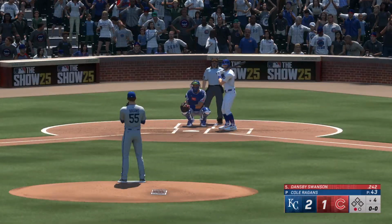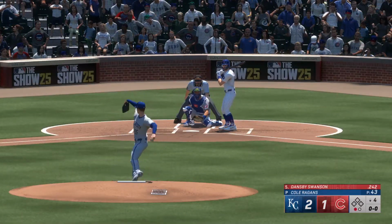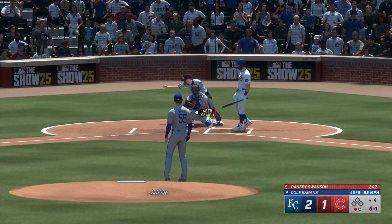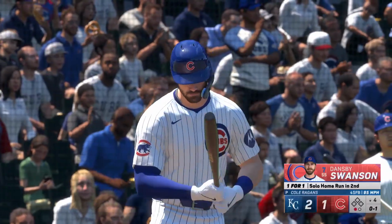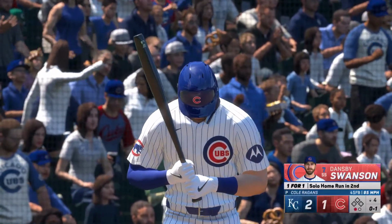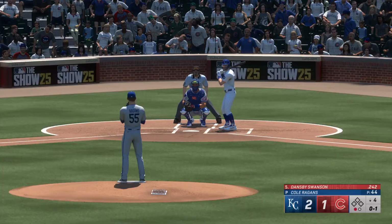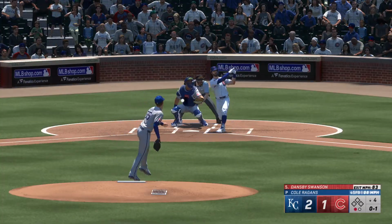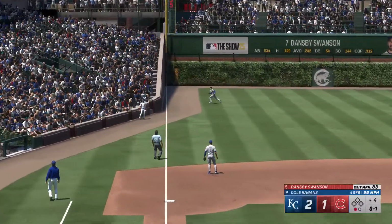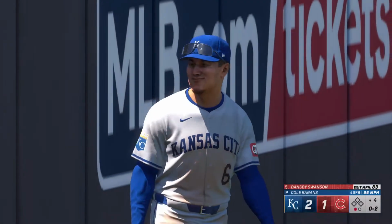And now it's Dansby Swanson. He's already homered here in this one. And a first pitch fastball is in for a strike. 0-1. Base is empty, 1 away. We're here in the bottom of the 4th. Now this is in the air down the line. Reaches for it, but it's foul.